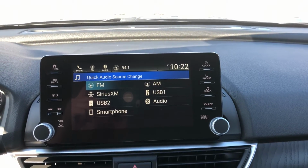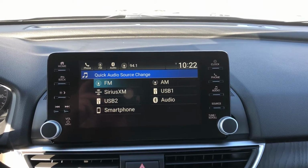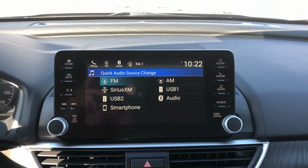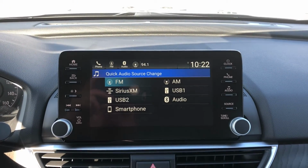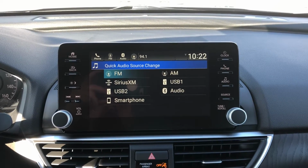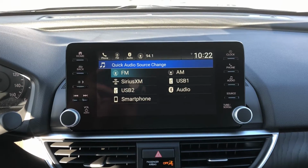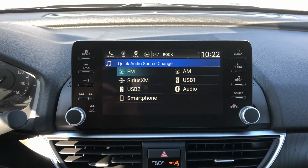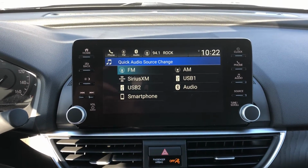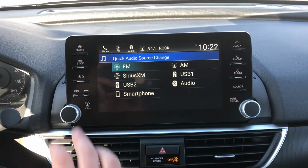You can see what's going on. You've got FM, AM, and Sirius XM, your satellite radio. You get 3 months of that. After that, you have to contact them to continue it. USB 1 and USB 2. So you don't have a CD player, but you can download your CDs or any other music onto a flash drive, and it's a simple plug and play, and it plays like a CD player. The great thing about it is you have more options and a compact thing, so you're not carrying multiple CDs around. A bit of Bluetooth, and then your smartphone connection.